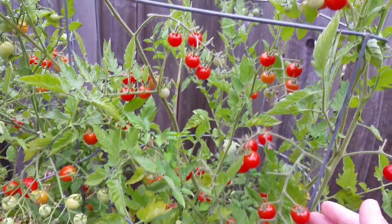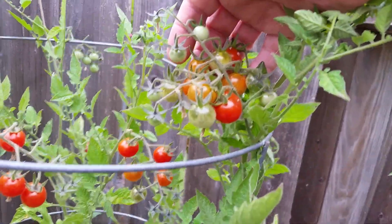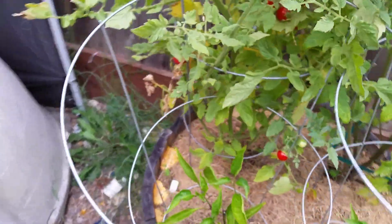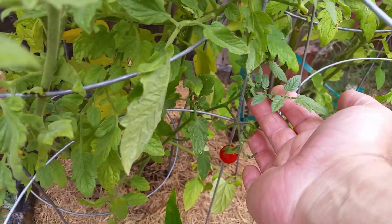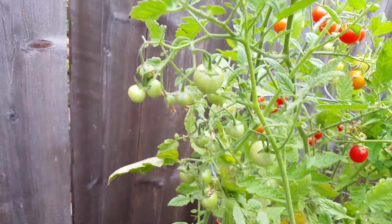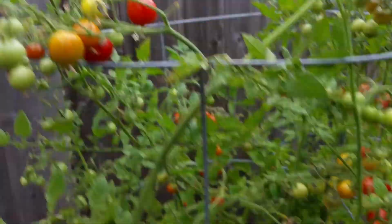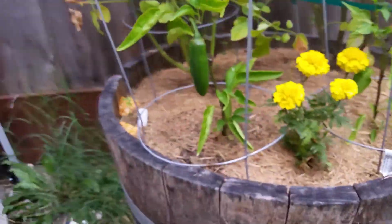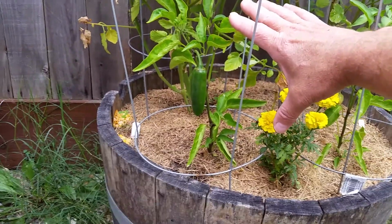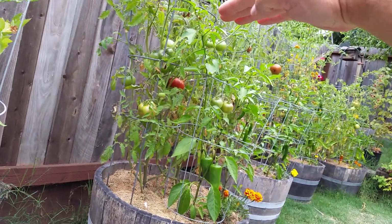It was really producing good. It actually had a decent pollination. Don't know why it would have been any different than the others. Still getting some new growth off of it too. And, you know, here's more of the jalapenos. This thing's only about 12 inches tall, where these are 24 inches tall.